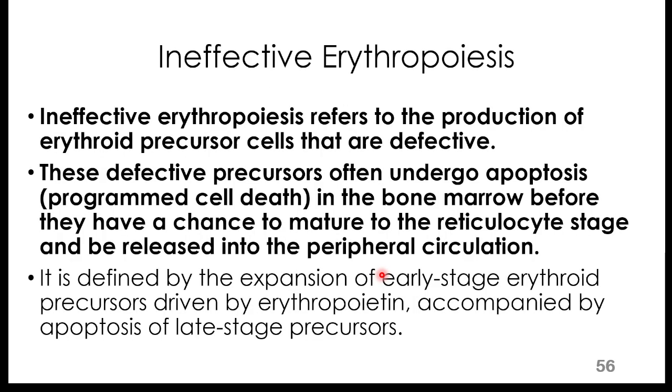All right, so let's talk about ineffective erythropoiesis. Sometimes there are situations in which the process of erythropoiesis leads to the formation of erythroid precursor cells that are defective, right? These defective cells will then usually die by apoptosis in the bone marrow before they make it to the reticulocyte stage.